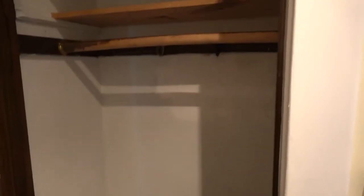Before we get to the next bedroom, we have what I would think is an entry closet that is about 15, 18 inches deep and maybe 2.5 feet across. Again, a hanging bar and a shelf. As we head towards the dining room and the kitchen, on our left, we have the second bedroom.